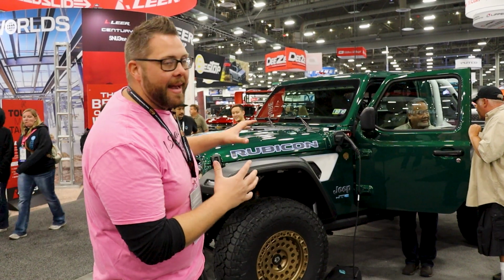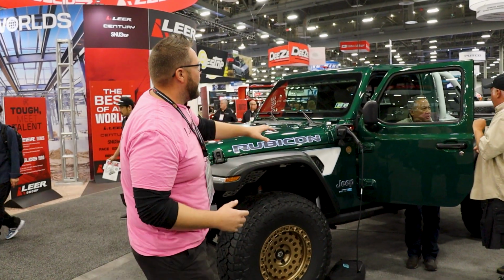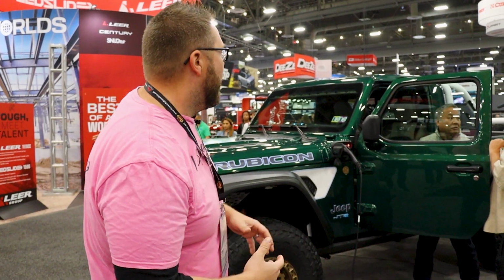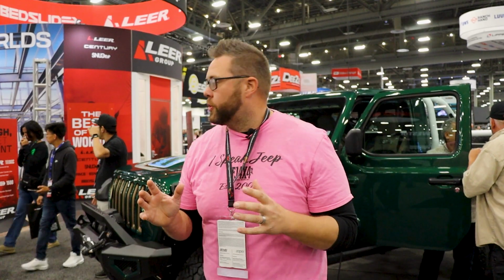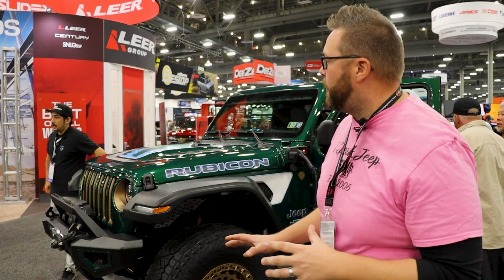This started out as a reasonably stock JLU 4xE. You can see it still has its factory charging port here on the side. It has this gorgeous green color, which they've been encouraging people to name the color at this point. And I don't know if it's something in the air, but man, these greens are taking the builds by storm. You can see there's a lot of very custom, unique things happening here.